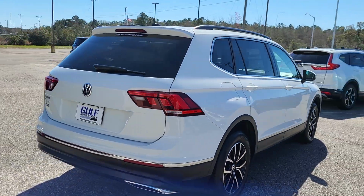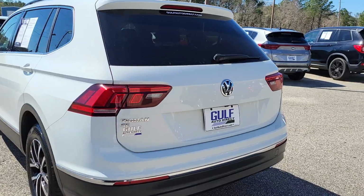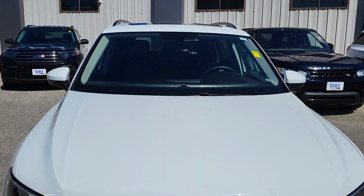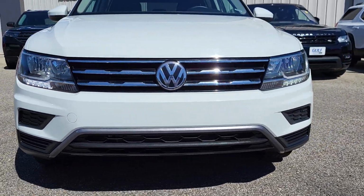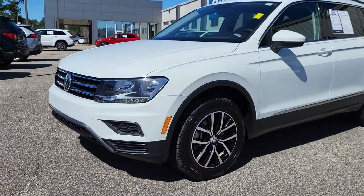I've walked around, I haven't noticed any kind of dents, dings, or scratches or anything like that. And it does have the panoramic sunroof, as you can see up there. We'll come down the front of the vehicle so that you can get a good look at the front. Once again, I haven't noticed any scuffs or anything like that down here. The vehicle is running right now, sounds really good.